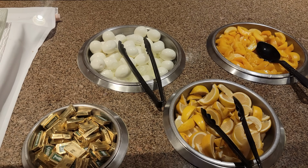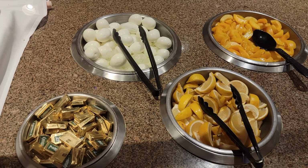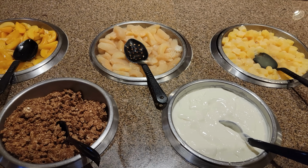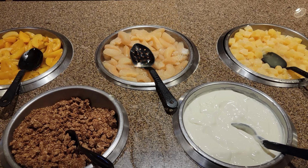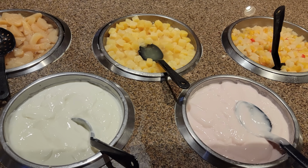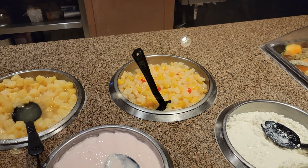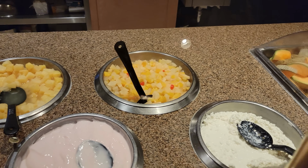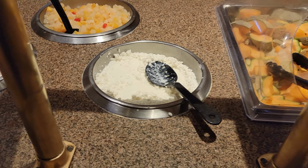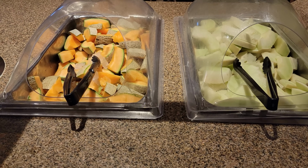That brings us to more of, I guess this is more of a fruit bar. We've got some hard-boiled eggs, butter, lemon, and peaches. We've got granola. I believe those are pears. And then some pineapple, both plain and strawberry yogurt, as well as some fruit cocktail back there. And you've got your cottage cheese up front. Some cantaloupe and honeydew over here.